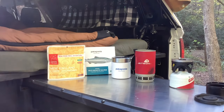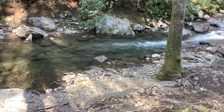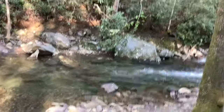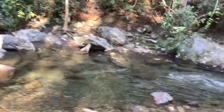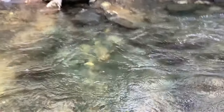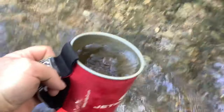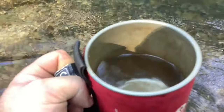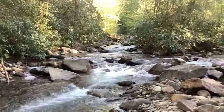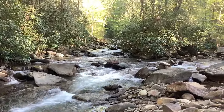So I'm going to start by getting some water here in the Jetboil from the creek. One of the best parts about this spot is this water is coming straight off the mountain. It is so clean. There's nothing but federal wilderness land up above us, stream-wise. So for cooking, I always come down here and get water in the Jetboil right from the creek and use that for cooking. This area is just a beautiful part of the United States.